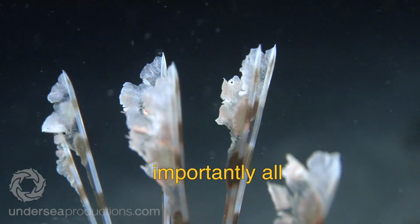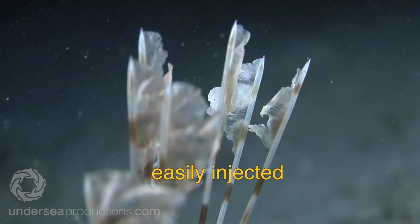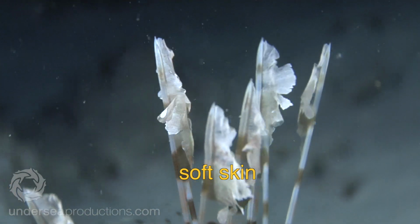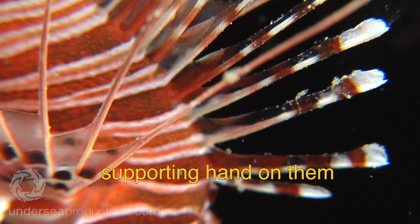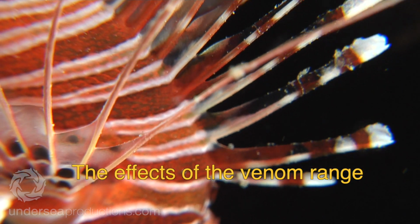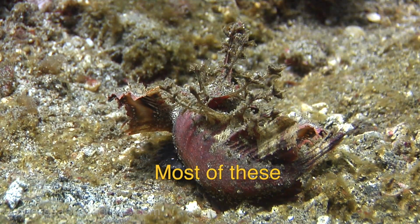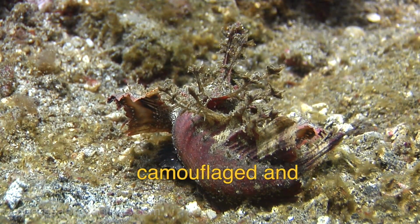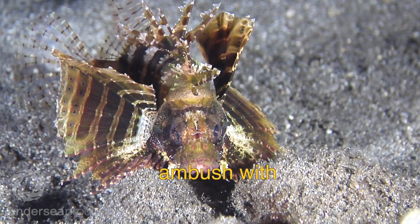What they most importantly all have in common are razor-sharp venomous spines, which can be easily injected into our soft skin by accidentally standing or kneeling on them or putting a supporting hand on them. The effects of the venom range from irritating to potentially deadly. Most of these guys are very well camouflaged and spend most of their time laying motionless waiting for prey to ambush with lightning speed.